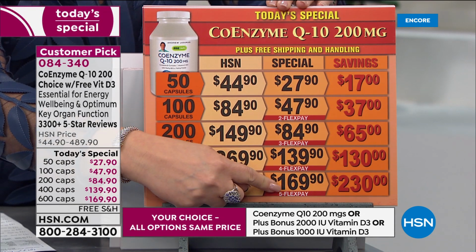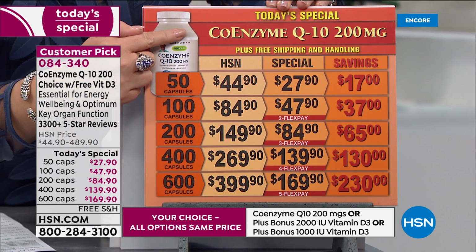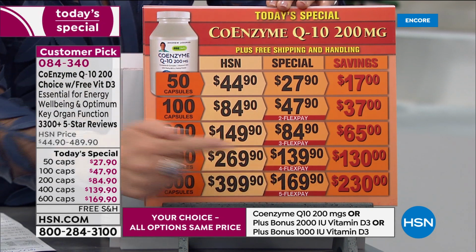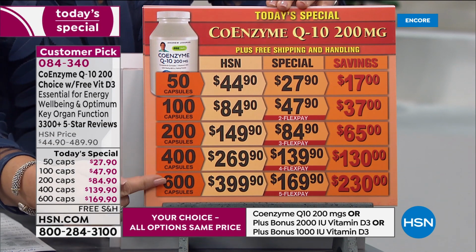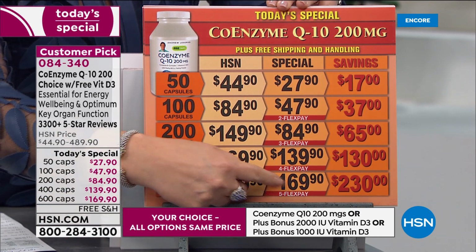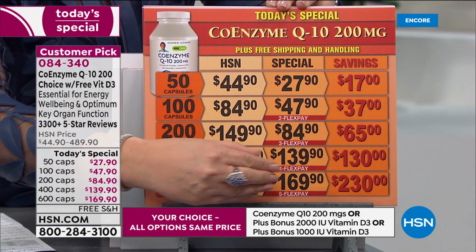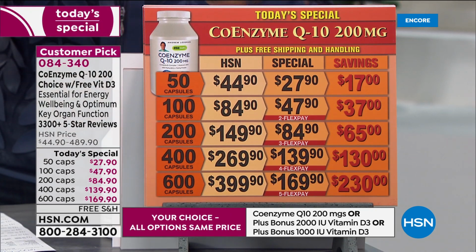Today you're at $169.90. May I remind you, $169.90 is for your CoQ 200 milligrams without vitamin D or with the vitamin D. Everybody gets that price if you want the largest one. And most of us, I take 2 a day, so for me, this is where I go. The $169.90, you're saving $230.